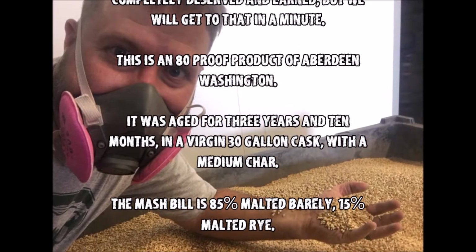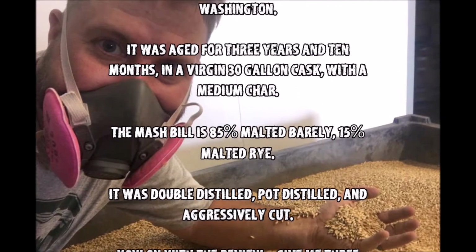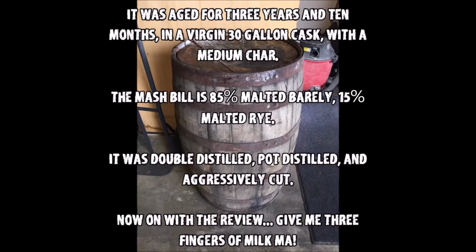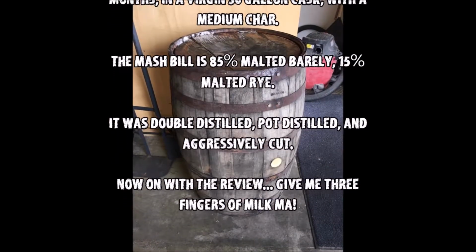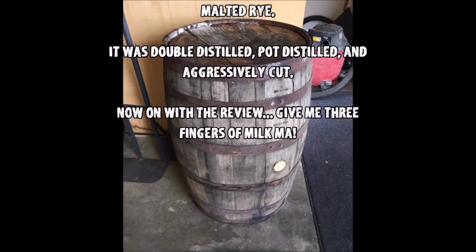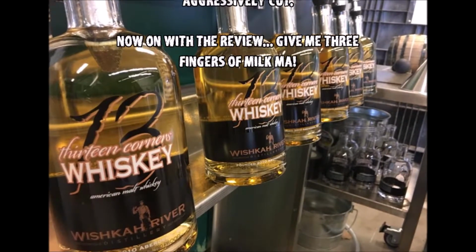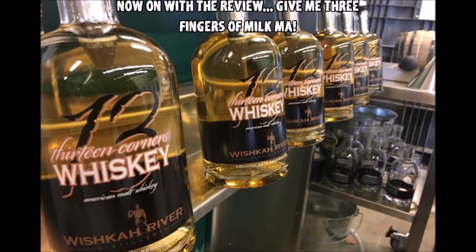This is an 80 proof product of Aberdeen, Washington. It was aged for 3 years and 10 months in a virgin 30-gallon cask with a medium char. The mash bill is 85% malted barley, 15% malted rye. It was double distilled, pot distilled, and aggressively cut. Now on with the review.